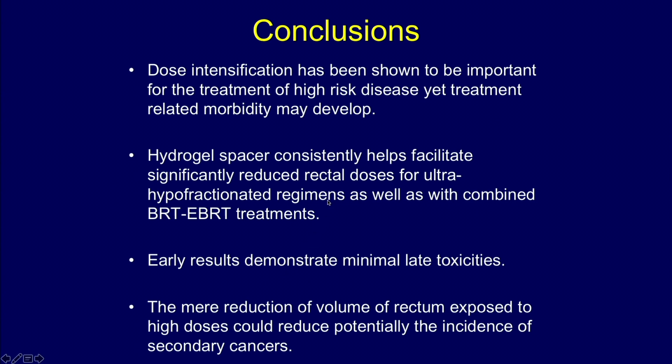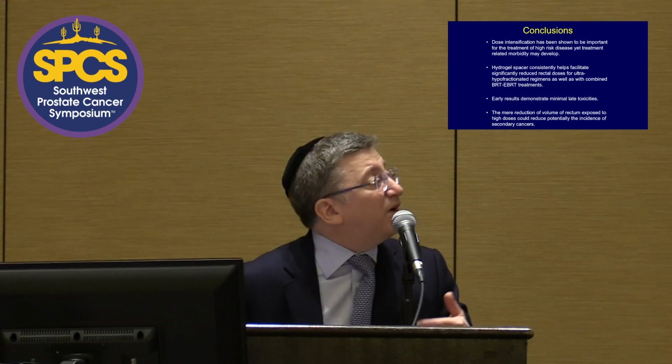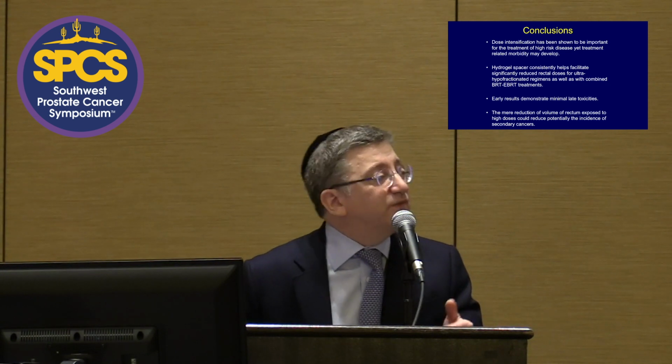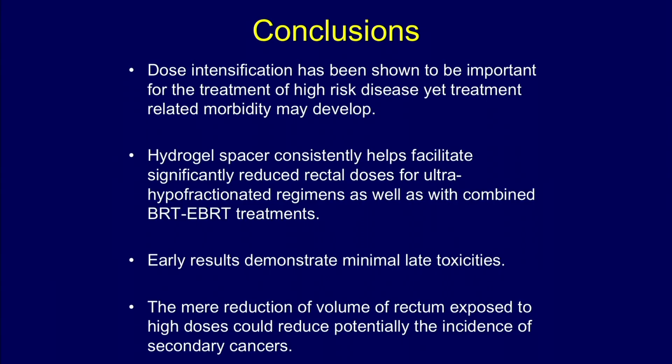The hydrogel spacer consistently helps facilitate significantly reduced rectal doses for ultra-hypofractionated regimens, and we utilize this as well, in particular for combination regimens or for brachytherapy. Early results demonstrate minimal late toxicities. Clearly, we need to follow it. What's very encouraging is that the randomized trial, even with conventionally fractionated external beam radiation, where normally we say in 2019 it does not confer a high incidence of rectal toxicities, even in that cohort, it demonstrated level 1 evidence of reduction of side effects and improved quality of life.